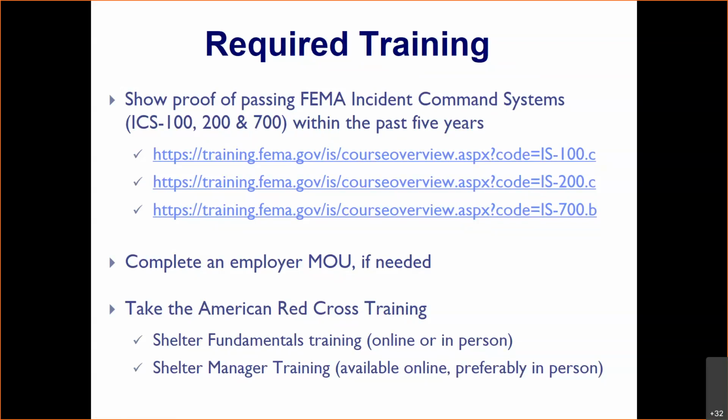Complete an employer MOU if needed. In most cases, that won't be needed because there's an agreement that people will continue to assist during disasters. Take the American Red Cross training, the Shelter Fundamentals training, and the Shelter Manager training. At the end of your participant handbook, there is a list of member requirements, FAST responder requirements, and they include links to these trainings.